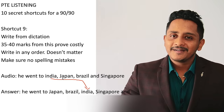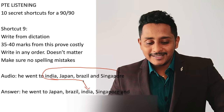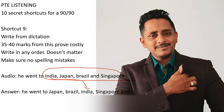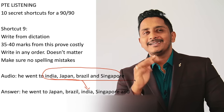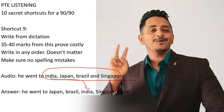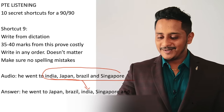So write it somewhere. When you listen, you don't have to worry about the ordering of the words, especially when four country names are there. It becomes difficult to remember the order. You don't have to remember the order. Remember the names: India, Japan, Singapore, and one more name is Brazil. You can write in any order, it doesn't matter, but that word should be there. Golden tips, man, come on.